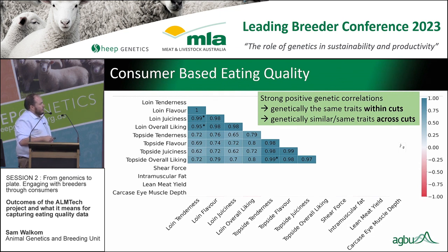The genetic correlation of one is a dark blue. So as we can see, between our different measures of eating quality, within a cut or a region, so the loin or the topside, they're strongly correlated. So we're not likely to see animals that are good for tenderness but not for flavour. We do see a slightly lower correlation when comparing eating quality in the two cuts. So overall, highly correlated, but there is a little bit of variation to play with. So this is probably a next area to go. We can start to look into producing breeding values that add to our story and look particularly at eating quality. So that's something that's on the agenda of future work.